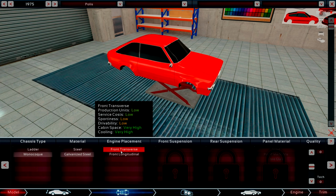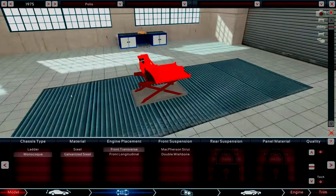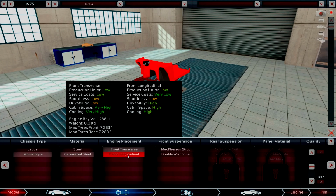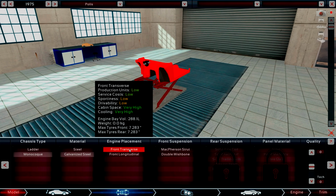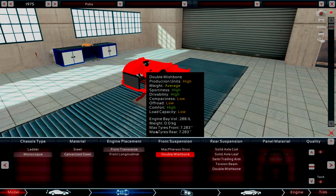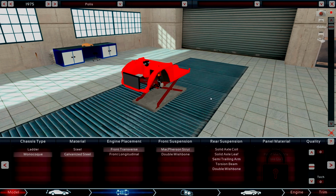And let's do a transverse, because this is a pretty basic design, right? Yeah, okay. So the bay size is going to be 288.1. Because now we're looking at a bay size, still 288.1. Let's go with McPherson struts in the front.